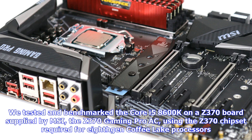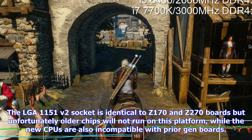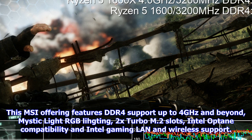The LGA1151 V2 socket is identical to Z170 and Z270 boards, but unfortunately older chips will not run on this platform, while the new CPUs are also incompatible with prior gen boards. This MSI offering features DDR4 support up to 4 GHz and beyond, Mystic Light RGB lighting, 2x Turbo M.2 slots, Intel Optane compatibility and Intel Gaming LAN and wireless support.